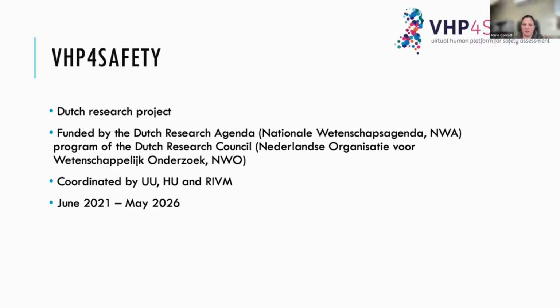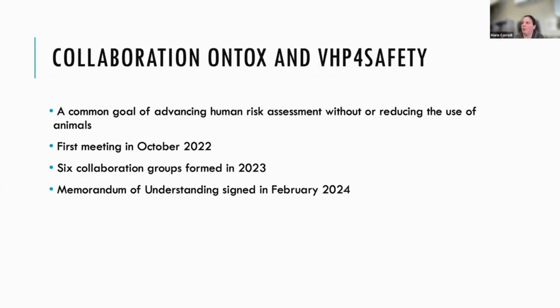And VHP4Safety, on the other hand, is a Dutch research project, which is funded by the Dutch Research Agenda and coordinated by Utrecht University, Utrecht University of Applied Sciences, and the RIVM, the Dutch Research Institute for Public Health, and is running in about the same timelines as ONTOX, since June 2021 and until May next year. And both these projects have a common goal of advancing human risk assessment without the use of animals.